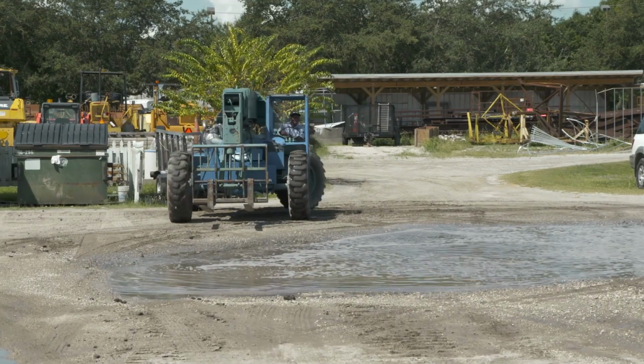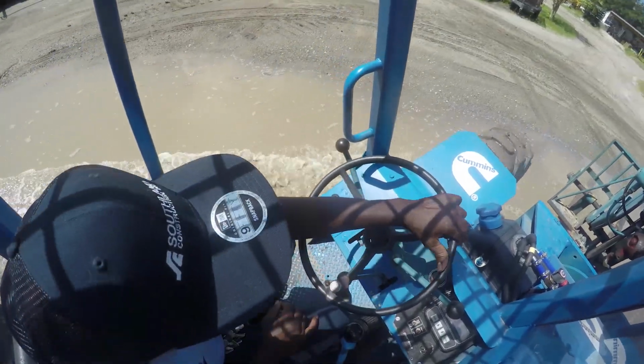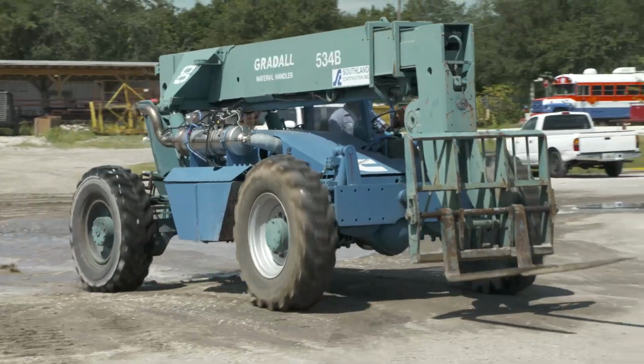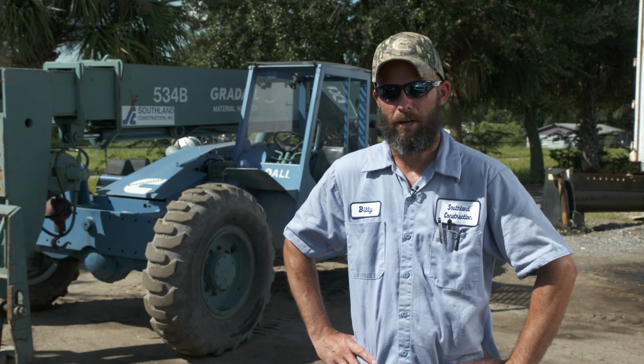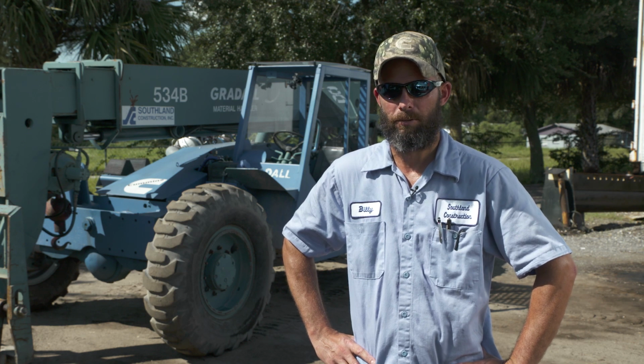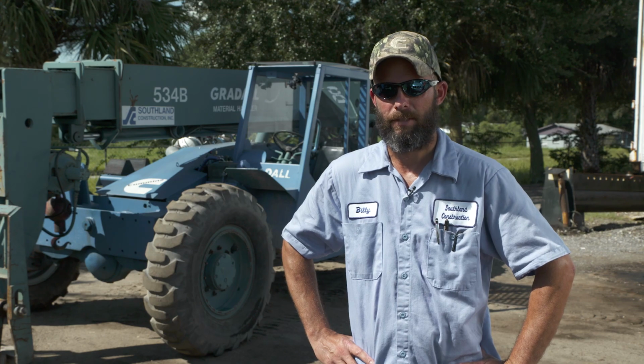The Performance Series engines, they're better engines, had less downtime than the factory engine, and men operating them really like them. I would recommend the F3.8 liter for different companies with telehandlers. It's better on fuel, so in the long run you save money, and it's got more power. I'd recommend it.